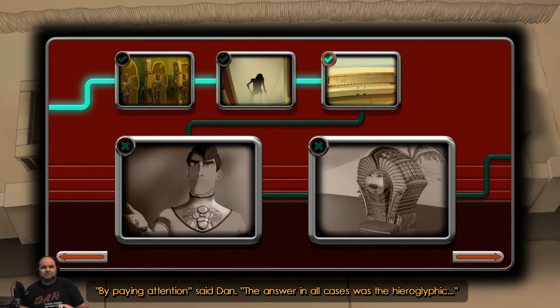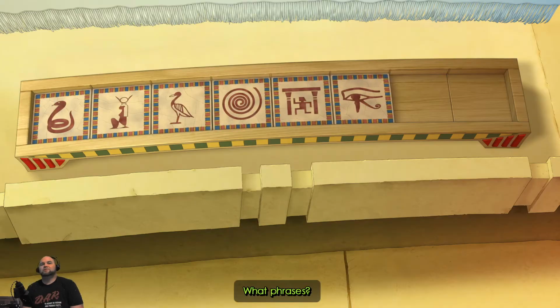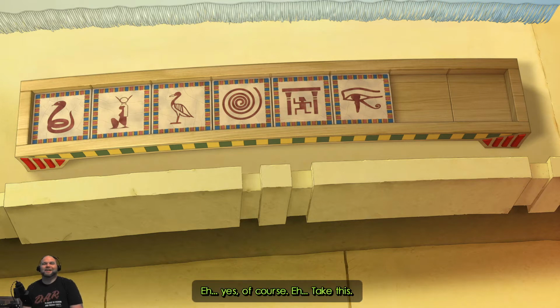By paying attention, said Dan, the answer in all cases was the hieroglyphic, in the same position in both the tablet and in the phrases that appeared for me to choose from. What phrases? Forget it. My life is more complicated than it looks. So let's get on with this book of stiffs. Oh, yes, of course. The third one. Take this.